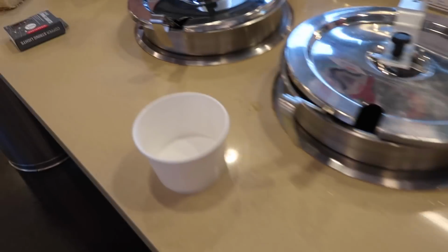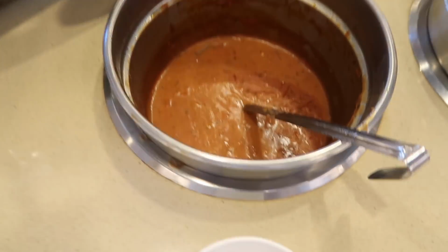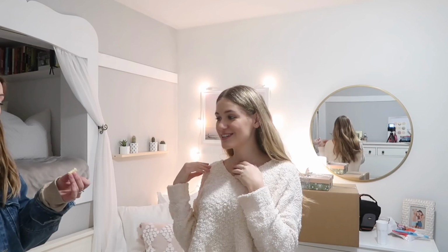Literally this entire week, all I've been having is this soup. So here's for round 5,000. It's gonna be good. This cheese is delicious. I told you.